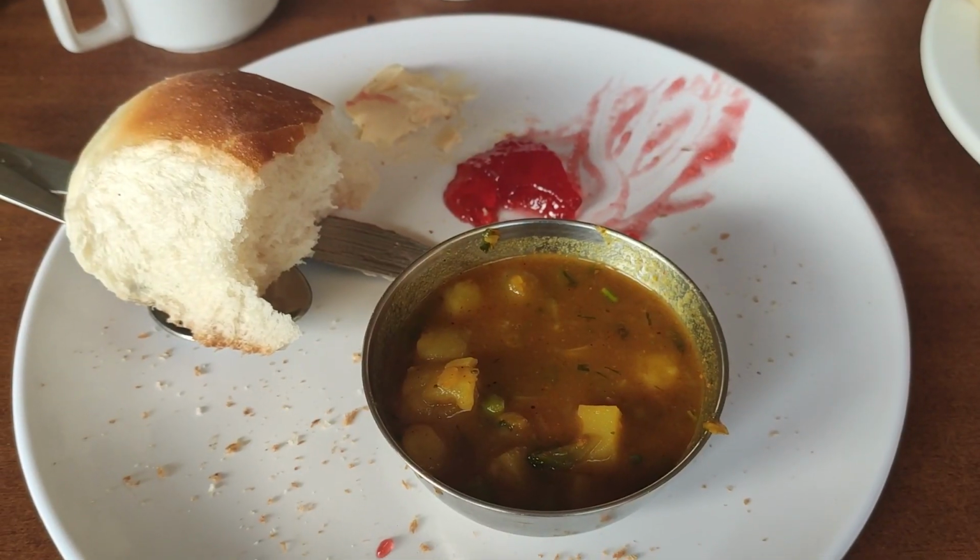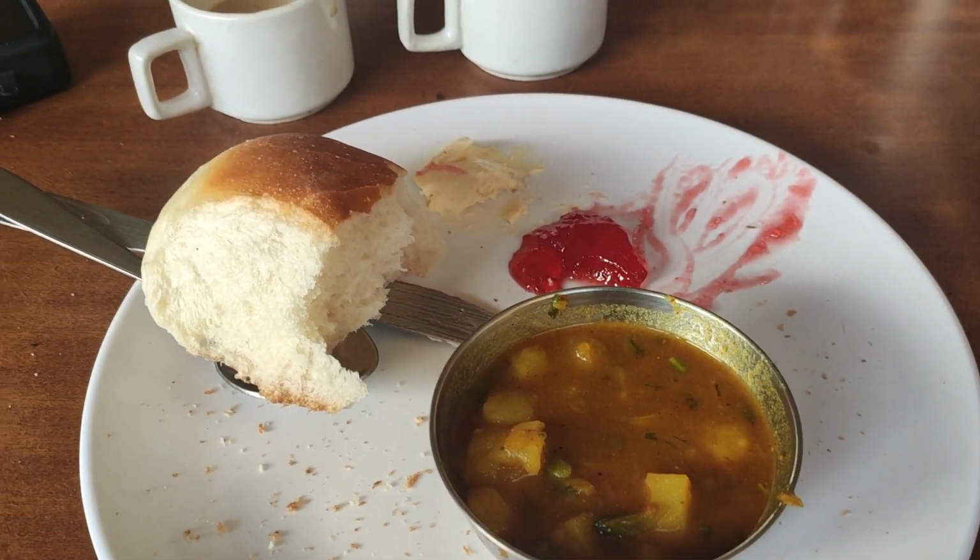We just requested them for bread, butter, jam and tea, that's it. So you can do that also. So additionally, we got a little bit of pav bhaji.